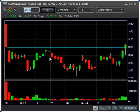ACHN, same kind of deal, same bottom pattern there. Traded between 240 and 3 for almost 2 months and finally broke through 3 on Friday. Needs to break through that high and potentially has room all the way back towards 350, 360. Your risk would be if that 3 fails, because remember, once a resistance level gets broken, it becomes a support level. So now support is right on that 3 mark.